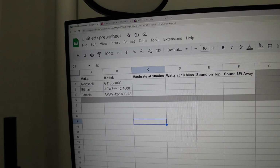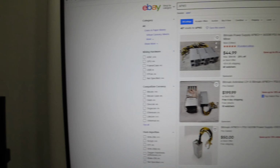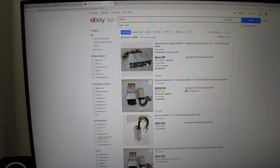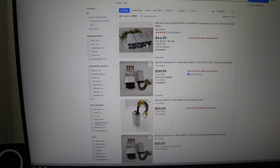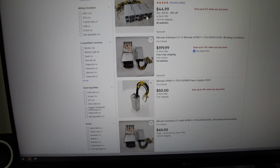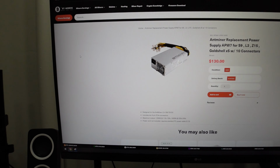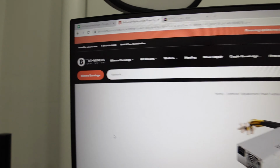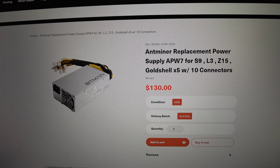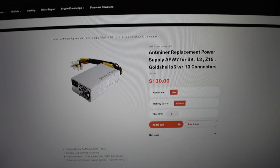Now, if you're interested in the APW3, I did find quite a few units on eBay. Just be careful. There's a lot of these that are knockoffs and not actually APW3s, even though they put them in the title. So be super careful. I did find where I got mine, and they actually still have some in stock, which is from BT Miners. A little bit pricier, but brand new.